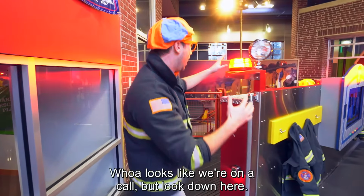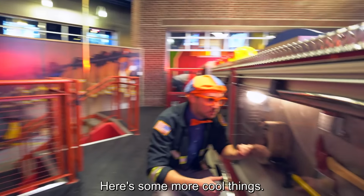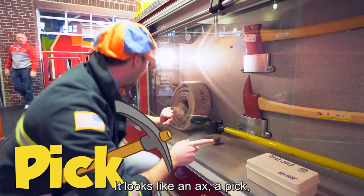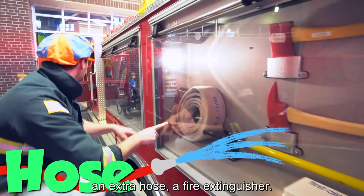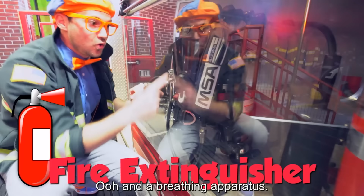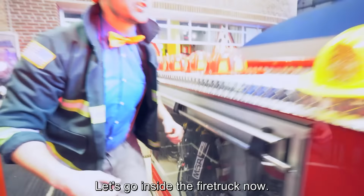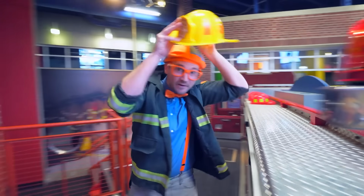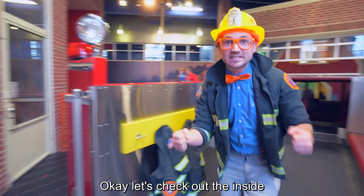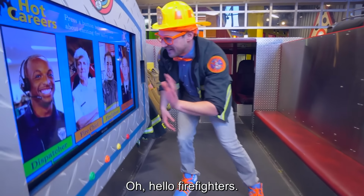Oh, let's. Whoa. Looks like we're on a call. But look down here. Here's some more cool things. Looks like an axe, a pick, an extra hose. Oh, a fire extinguisher. Ooh, and a breathing apparatus. Let's go inside the fire truck now. Okay, let's check out the inside where you drive the fire truck. Oh, hello, firefighters.